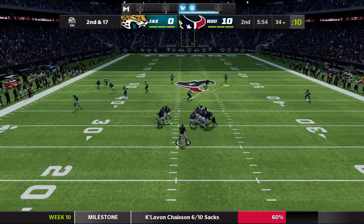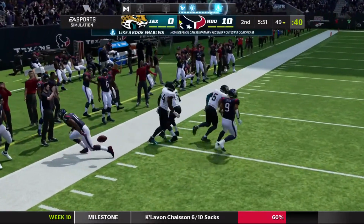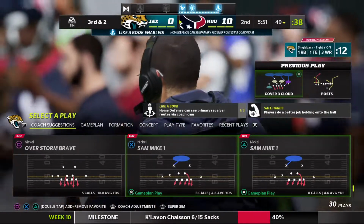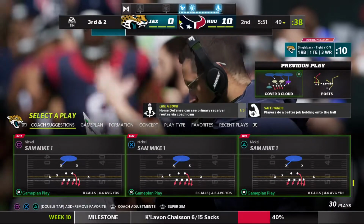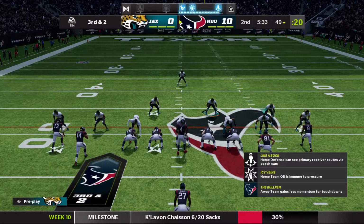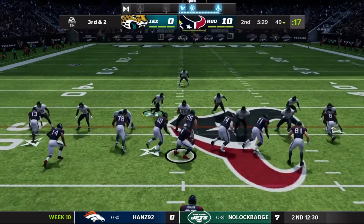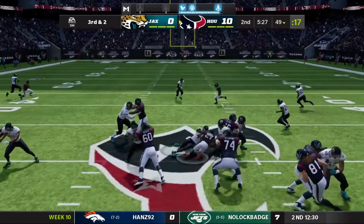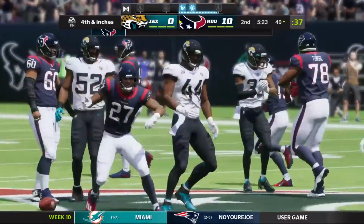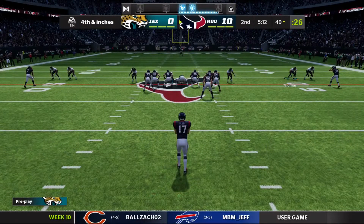A shotgun snap for Watson. Looking for right, and he finds him. And he'll go out near midfield at the 49. They get 14 back, but it leads now to a 3rd down. They'll try and run for it. Here's Johnson. And he will be very close to a 1st down, but I see the closed fist of the referee, and that means 4th down.